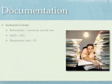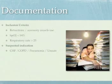And remember, from the protocol that we reviewed, there are 3 inclusion criteria, and they just need 2 of the 3: an SpO2 of less than 94 with them already being on oxygen, a respiratory rate of greater than 25, or any kind of retractions or accessory muscle use. For any suspected indication, state whether you thought the patient was having congestive heart failure, COPD, pneumonia, or if you're just not sure, you can put that you were unsure of what the suspected disease process was.